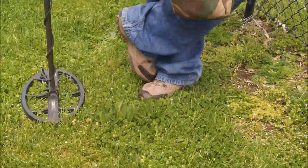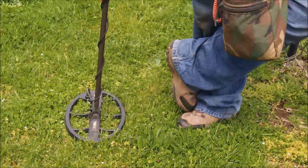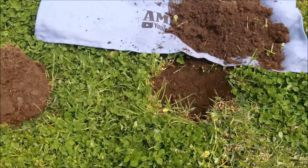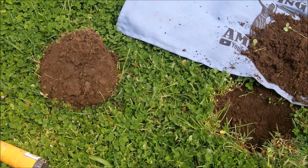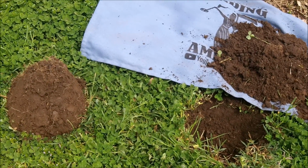Well, I was swinging along going row by row when I got a really choppy signal right next to a fence post, and this happened. Oh my gosh. Oh boy, oh boy. I think I gave these guys a heart attack while I was having a heart attack. I'm gonna tell you, here's my hole. It's one I'm gonna remember forever. I got a 26. Chris is trying to peek. Oh my God.